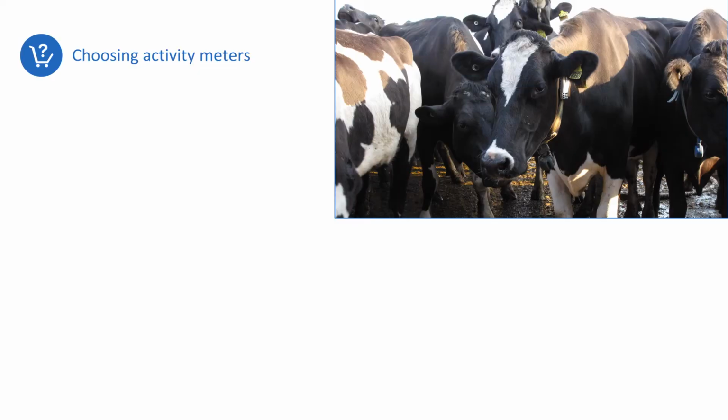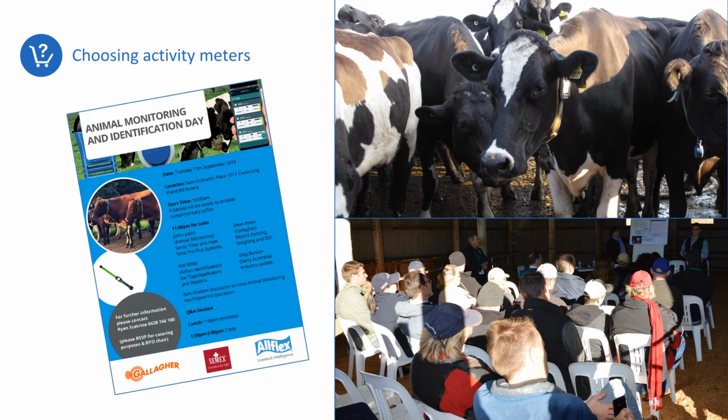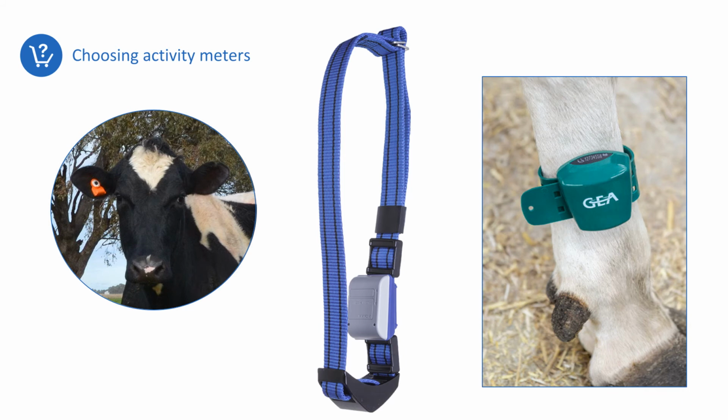Whatever meter you buy today, you'll probably have for the next 5 to 10 years. So getting one that does what you want, both now and into the future, is important. Many farmers recommended talking to other farmers that have and use the meters you're interested in, as well as the tech suppliers and service providers. What you're interested in will be shaped by factors such as whether you prefer a collar, e-tag or leg band. Functionality is also important. For some products you can choose to have features, notably rumination, switched on as part of the license agreement.